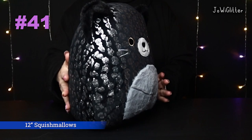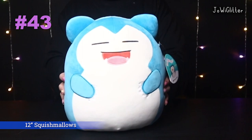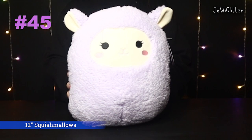Then we have Francis the Lion, Snorlax the Pokemon. I'm pretty sure Snorlax is a 12-inch. He might be a 10-inch, though. If so, sorry. Then we have Conradina. She is also a Select Series Bigfoot. Lydia the Lamb, she was my first Fuzzamallow. She's so cute and squishy.